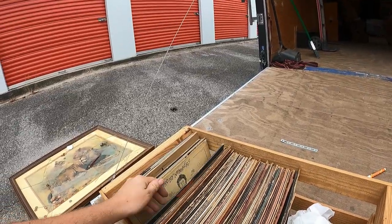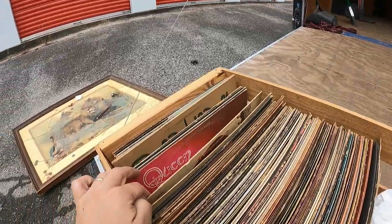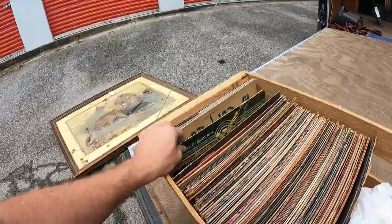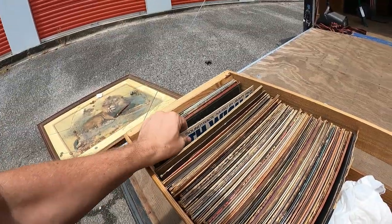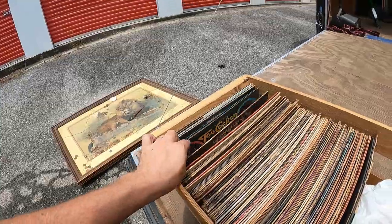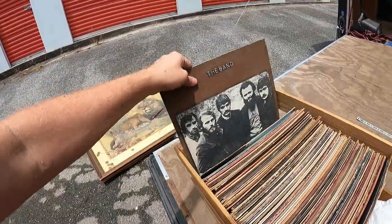There's quite a few in here that I haven't seen. Look at this, The Who, Keith. Wow, that's the Who playing. Bob Dylan, Queen. There's another Van Halen, Grateful Dead. That's cool. Atlanta Rhythm Section, Led Zeppelin. Soundtrack from Death Wish 2. Alice Cooper, the snake on it. Alice Cooper Greatest Hits. Joe Cocker. The Who. Alan Parsons Project. And then we got Beatles and The Band.